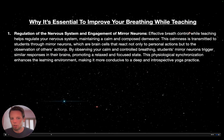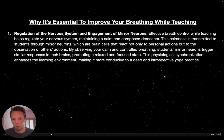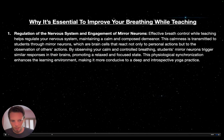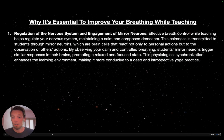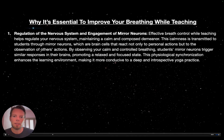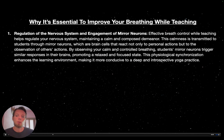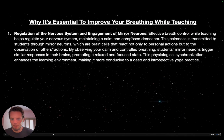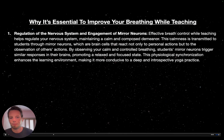And by observing your calm and controlled breathing, students' mirror neurons trigger similar responses in their brains, promoting a relaxed and focused state. This enhances the learning environment, making it more conducive to deep and introspective practice. And of course, if you are not in a calm state, if you're dysregulated, their mirror neurons are going to pick that up and take that in as well.